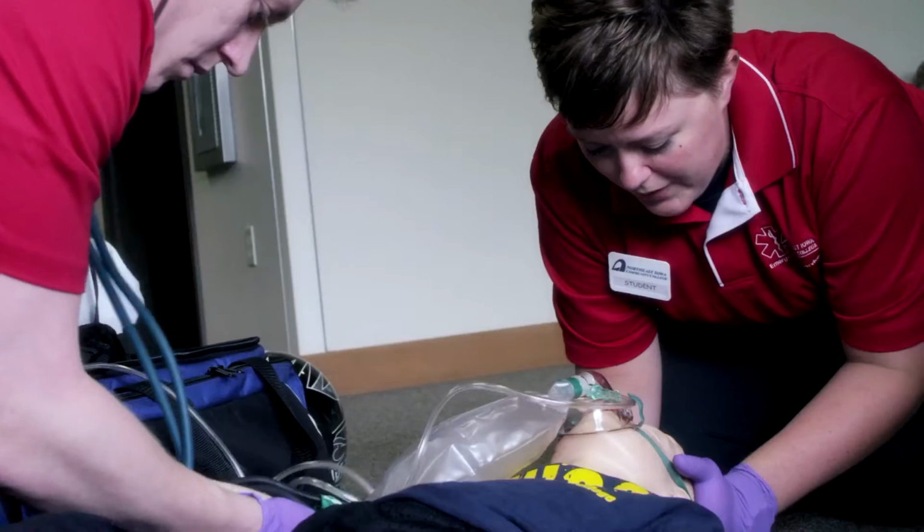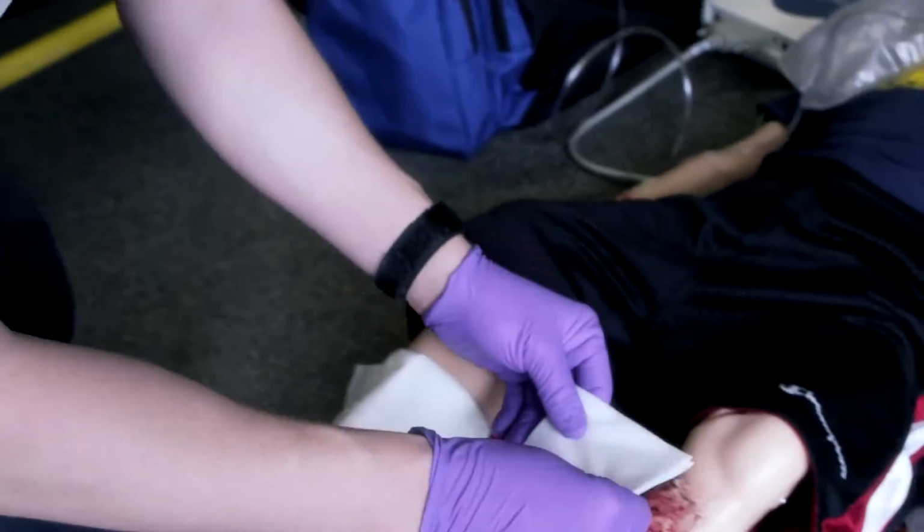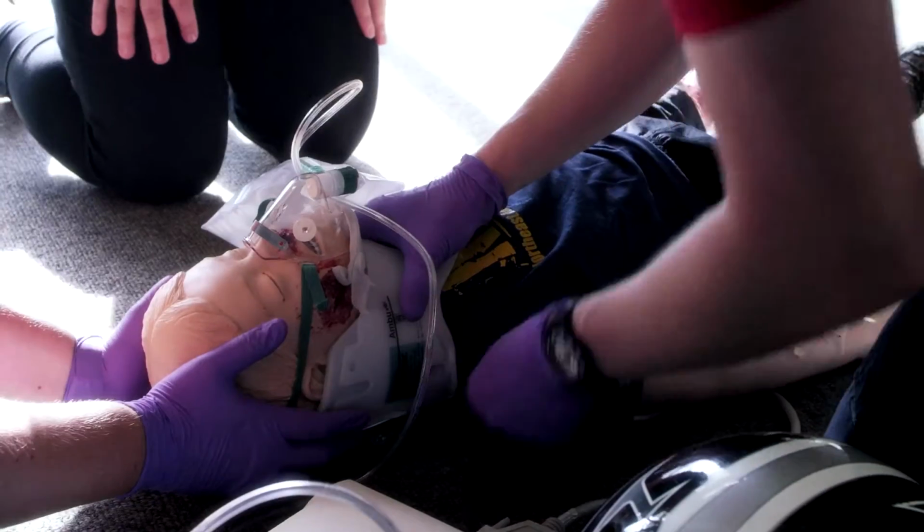We could start questioning the mother. She could start telling us what had happened, what was going on, give us his medical history, everything that we needed. Does he have any allergies? Just penicillin. Okay. And does he have any medical history? No, he's always been a pretty healthy kid.